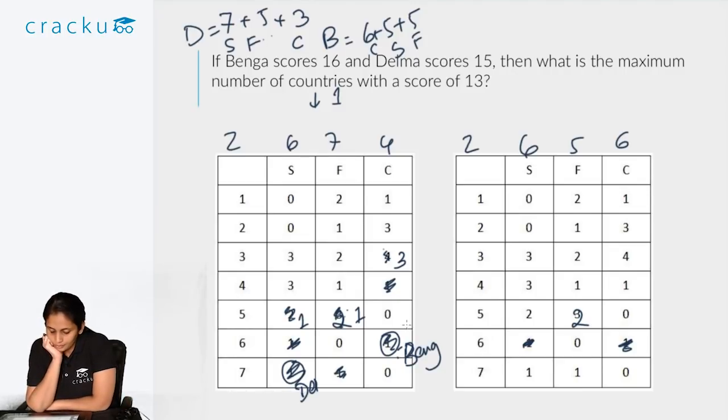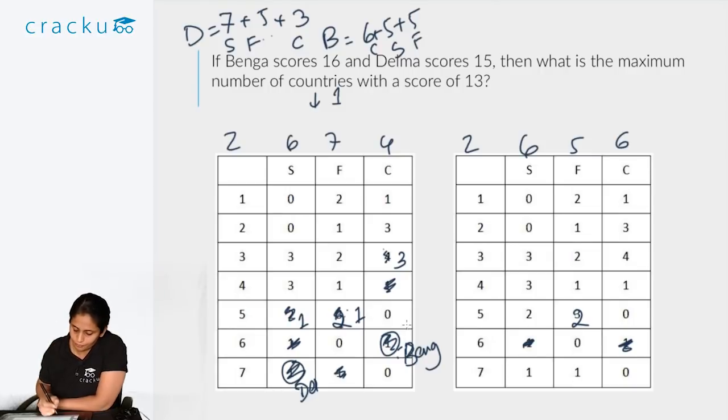So we have essentially 1 5 in S, 1 5 in F, and the highest available value in C is 3. So if we see the max values that are available to us, max value available in S is 5, max value available in F is 5, max value available in C is 3, and only one of S and F are available. So only one team can score 5 over here, 5 over here, and there are 3 available here, but only 1 is necessary. So only one team can score 5 plus 5 plus 3, that is 13. So the max sum available to us now is 13, and only one team can score this. So a maximum of one country can have a score of 13.